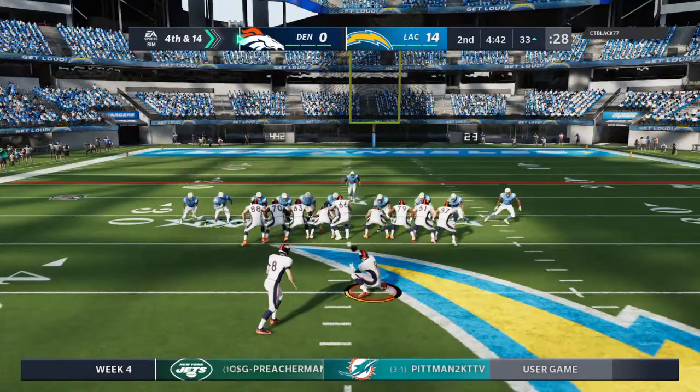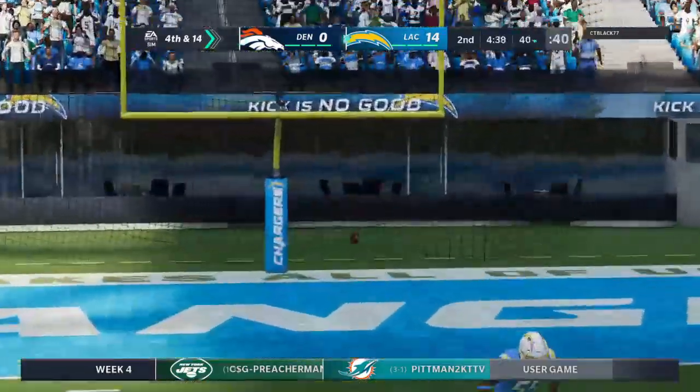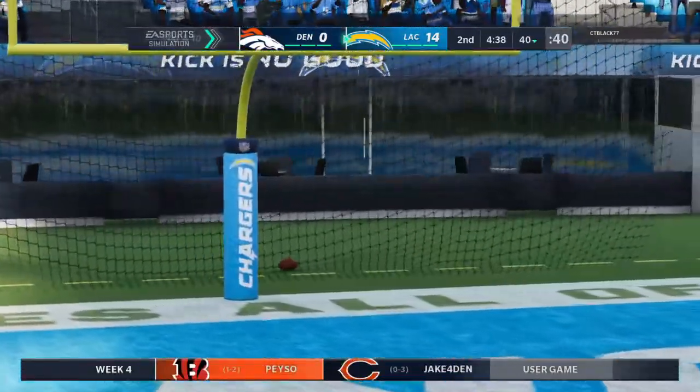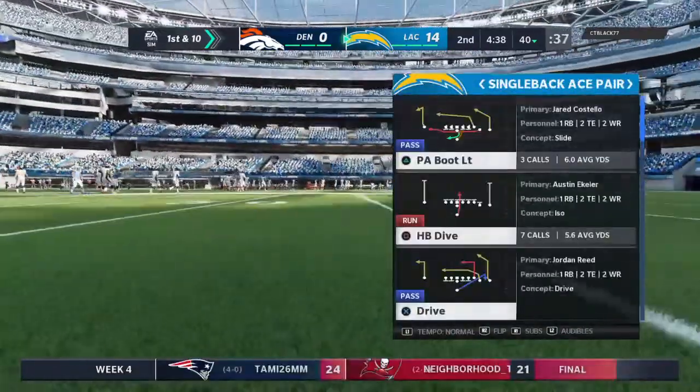From the left hash, it's an even 50-yard attempt. And that one's not going to get there. Not enough juice, an ambitious effort, but it's well short. And this score will stay right where it is.